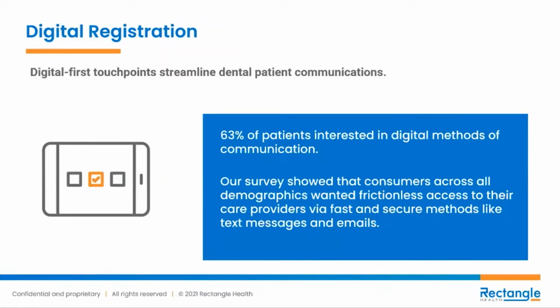So let's talk more about digital registration. Digital registration allows you, and everything is HIPAA compliant. All these technologies are secure. There is a vetting process. It allows you to collect digital patient registration. Patients can be sent their electronic registration forms.